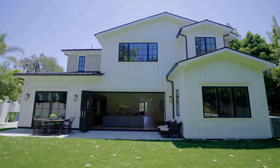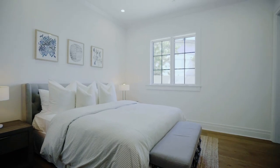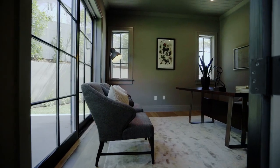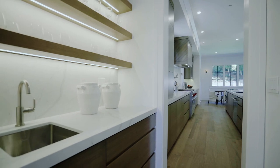The first floor of this home also features a mudroom, a guest suite, a private office overlooking the backyard, and a butler's pantry.